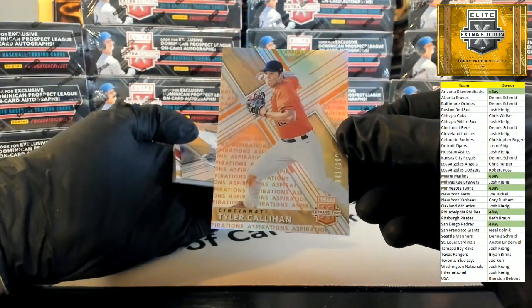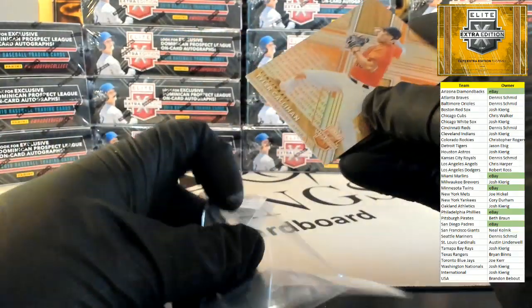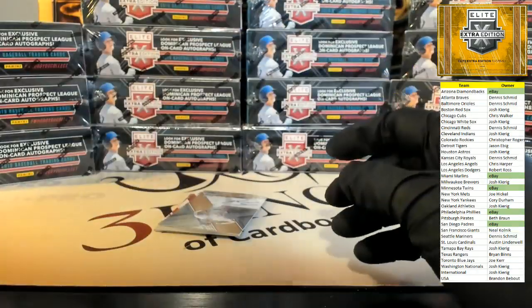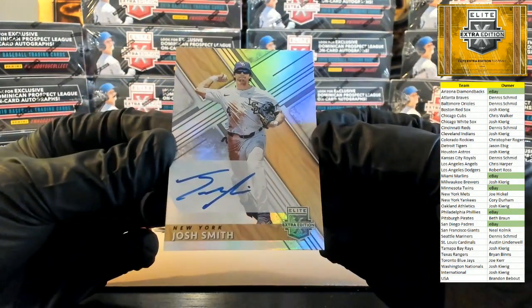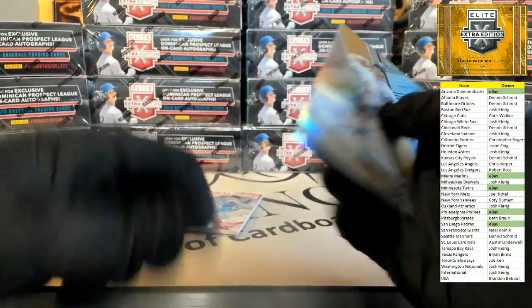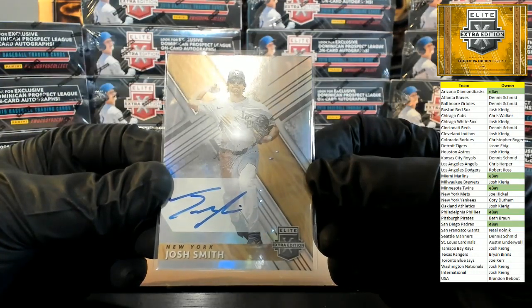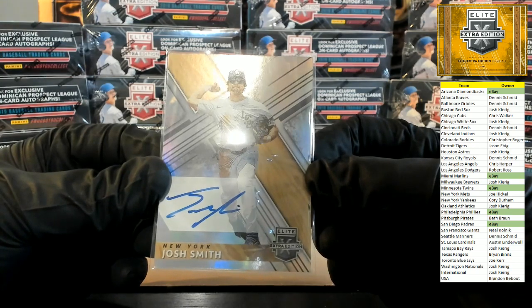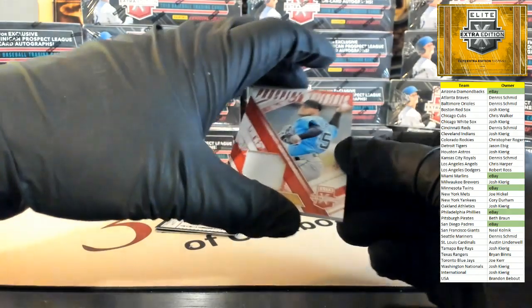Tyler Callahan, number to 100, Reds. Not a lot of low numbered base parallels yet. Had some low numbered autos. Next up, Josh Smith. I believe he's a Yankee. Yep, I knew that guy was. You're definitely winning so far. Keep it up. We'll spread the love in this break.